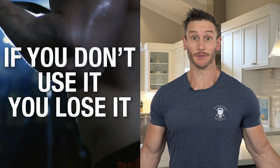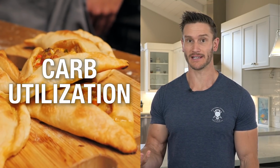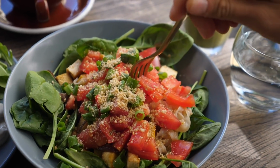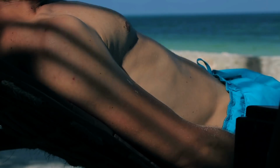If you don't use it, you lose it. Like, we know that's kind of the way with fat adaptation and carbohydrate utilization, but perhaps it's that way with protein too. If you slow down on your protein consumption or you don't increase it as you age, perhaps you become metabolically inflexible at utilizing that protein.